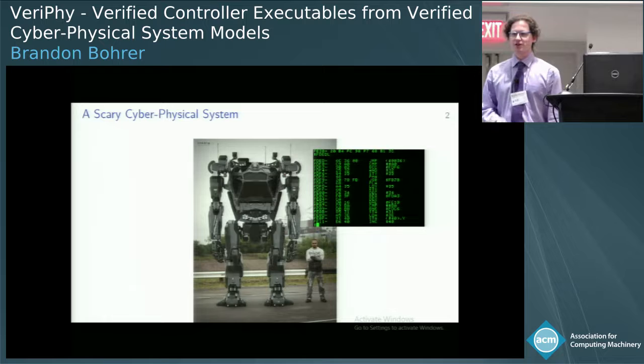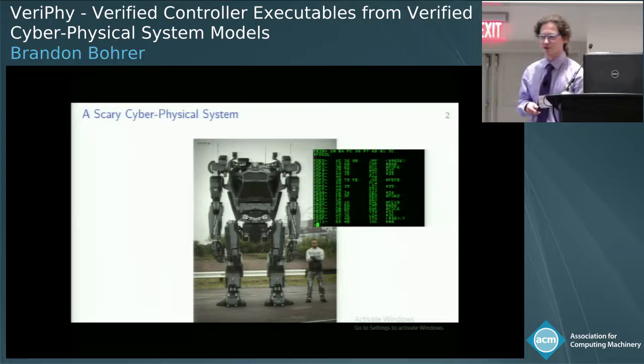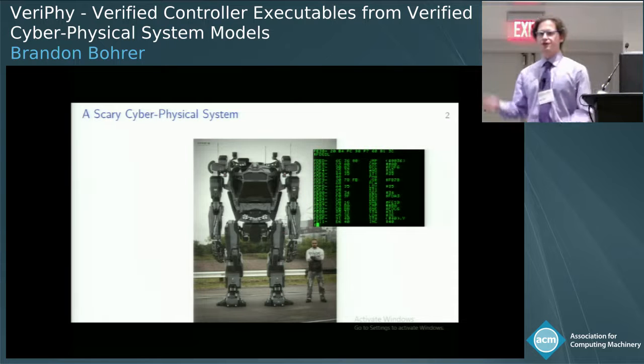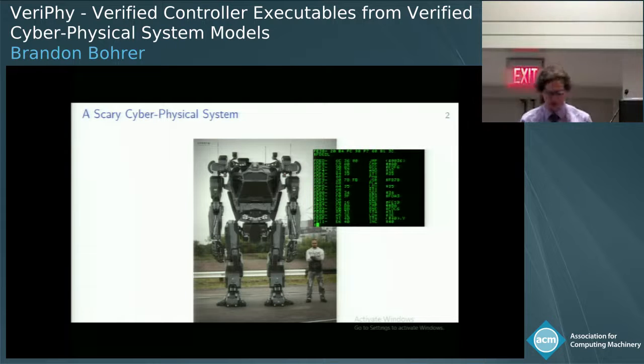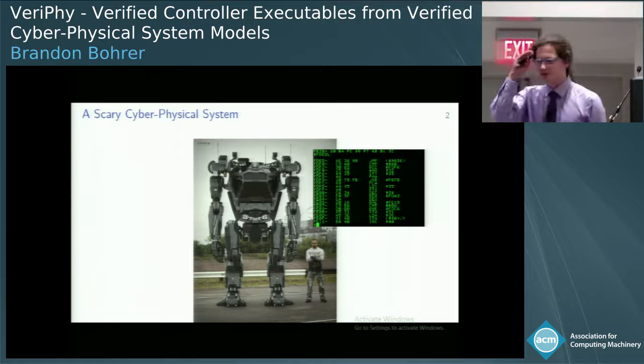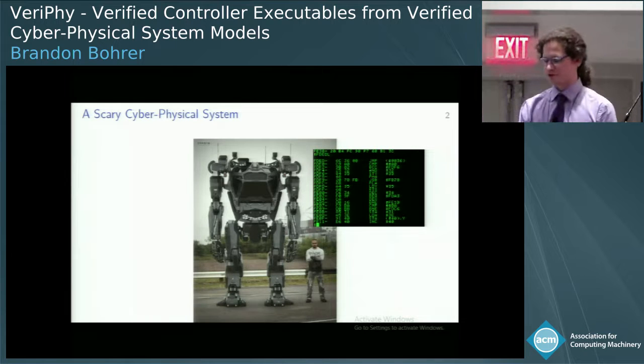He scares me because he's running a large amount of low-level code. His control software is maybe millions and millions of assembly instructions. And this stuff is very hard to get right or to show to be correct. And not only do you need to know the code is correct, but you need to understand how it interacts with physics. You need to understand how this interacts with all of his actuators that he uses to control the world around him, as well as all his sensors that he uses to perceive his physical environment.